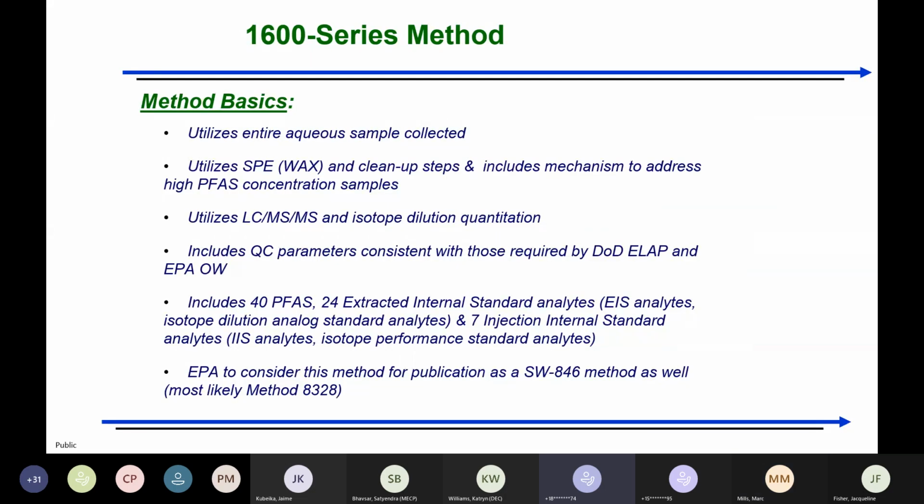Some of the basic principles of the method are, for aqueous samples, it utilizes the entire sample collection, inclusion of bottle rinses to avoid biased low results due to absorption onto the collection container walls, which is critical, especially now that we're evaluating really low concentrations in samples. It utilizes solid phase extraction using a WAX cartridge and cleanup steps, and also includes a mechanism for addressing high PFAS concentration samples. So cleanup is obviously critical because we're seeing really high levels of interferences and also other PFAS analytes as well. For analysis, it utilizes LC-MS/MS and isotopic dilution quantitation and includes QC parameters consistent with those required by DoD ELAP and the Office of Water.